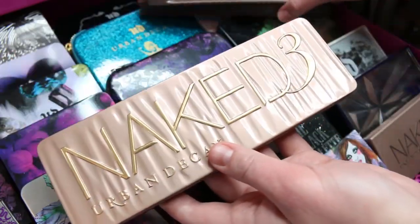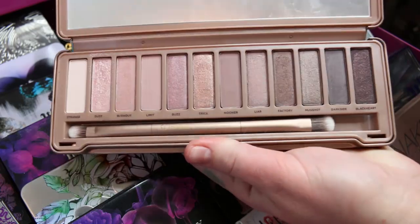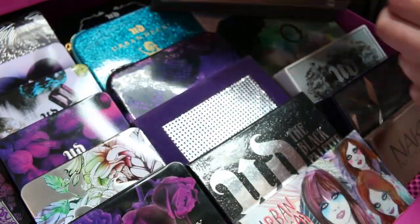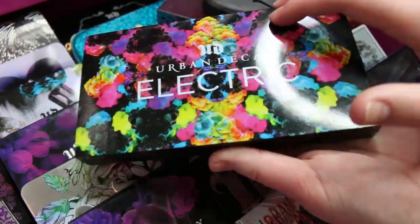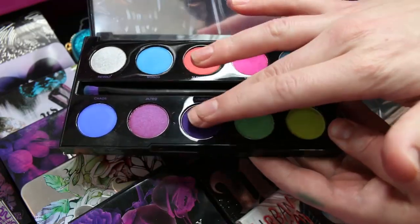And then there is the Naked 3 right here. Again, need to show them more love. And then there is the Urban Decay Electric palette, which I'm sure a lot of you are familiar with, which have great shadows, great pigmentation on these.